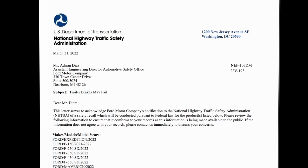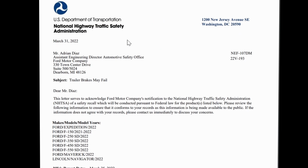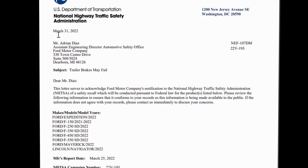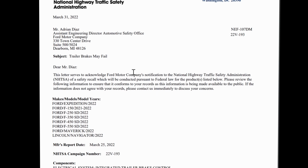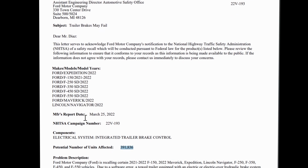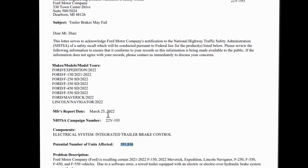And then this next document here is basically Ford letting NHTSA, the National Highway Traffic Safety Administration, know. This was on March 31st of 2022. It's them letting Ford know that there's a problem, and these are the vehicles that are affected. Manufacturer's report date is March 25th.